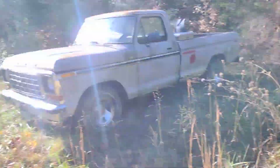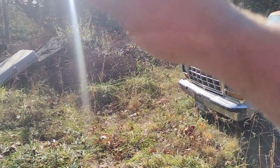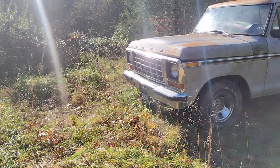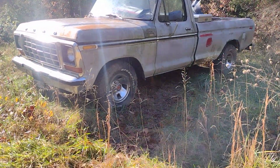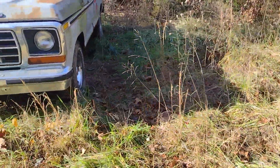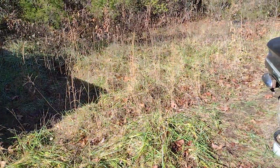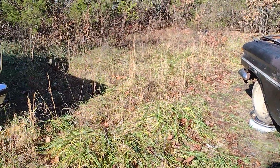But I gotta get this brush pile. If I clean this brush pile up here and give me a little road, a little turnaround, so I could come right on here and go all the way around. That's the plan, but it's just gonna take time. But trying to get this junk moved and get out of the way, so that way we ain't gotta worry about it anymore. But that's where we're at.